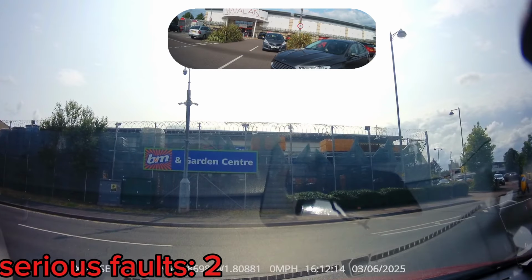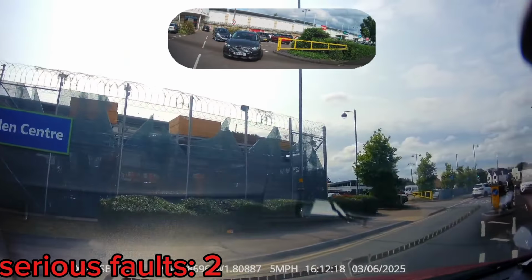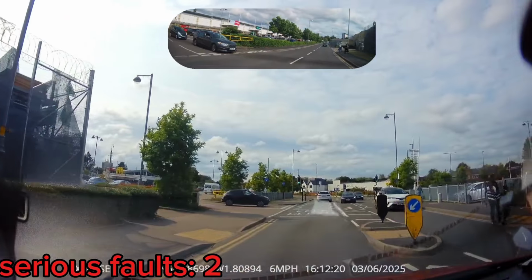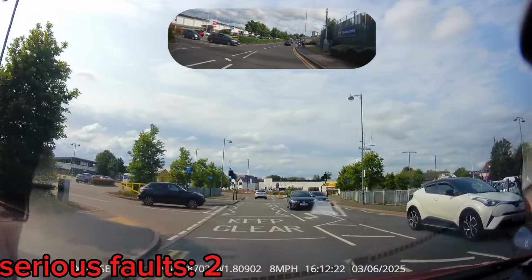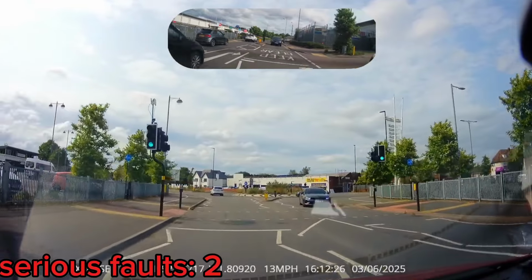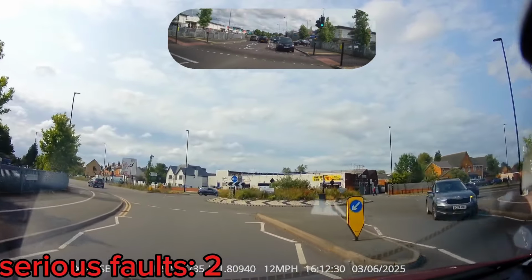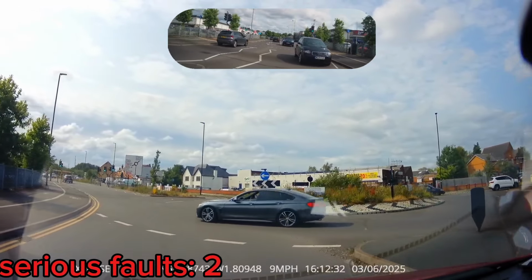Now, it is 100% normal that if you've got one serious fault and you know it, you get the spiral effect downwards. You pick up fault after fault. I'll be honest, the one with the Mercedes, I don't think he would have picked up normally, but because of the first fault, I think he was overthinking it possibly. I don't know.